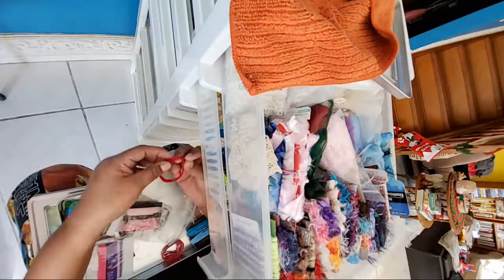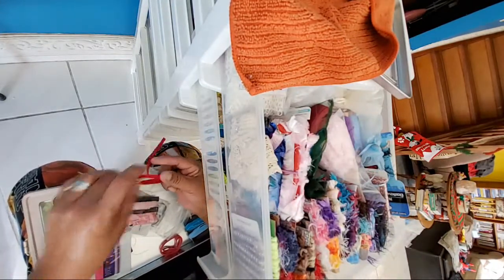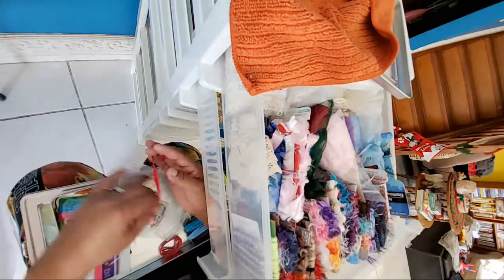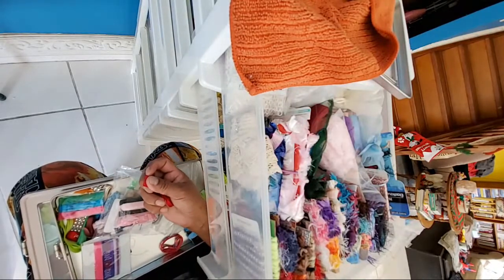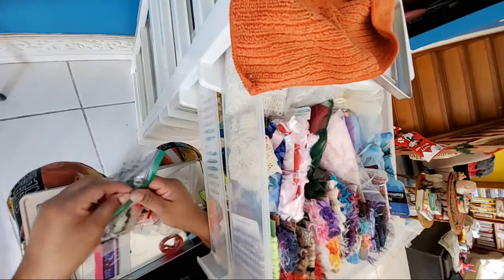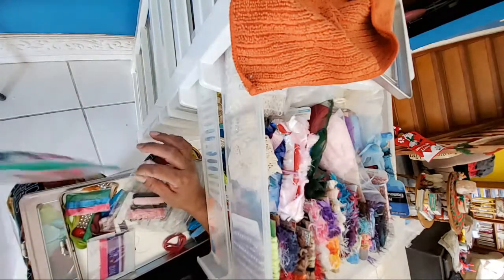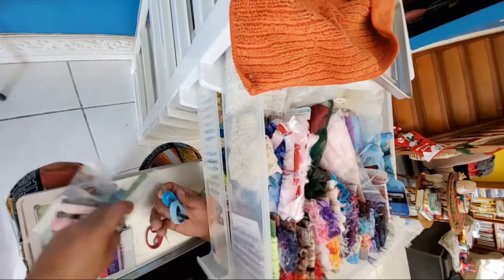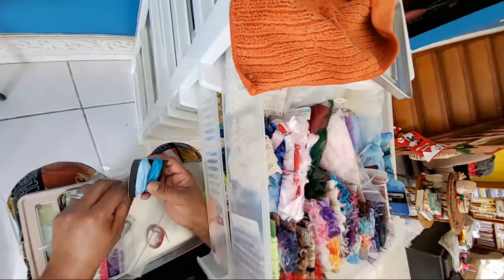Some of these are smaller, like really small. I don't even want this pin here. Okay, that's really small. I might just put that in the scrappy bag, because this is a tiny bit of trim. Okay, and then these that are rolled up, I'm going to keep in this bag.